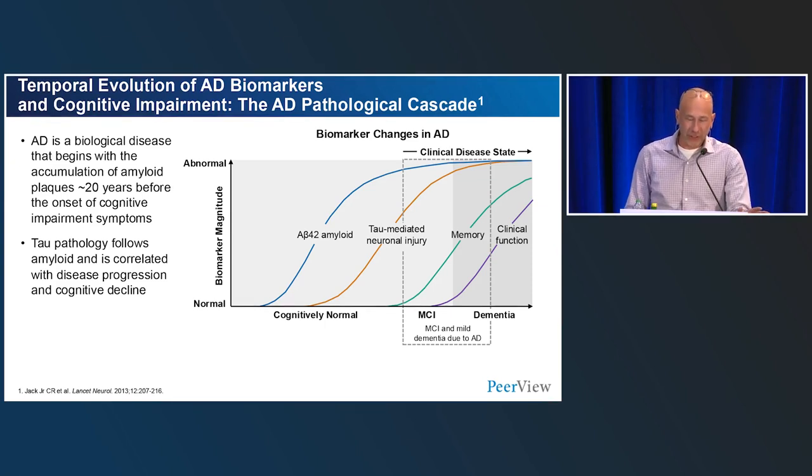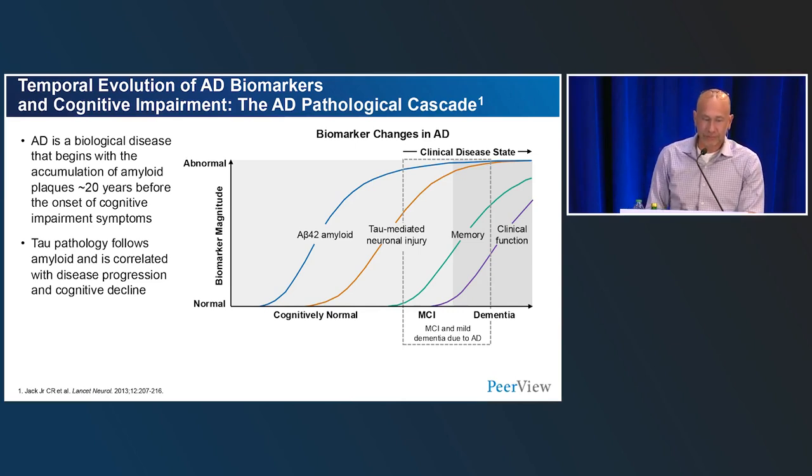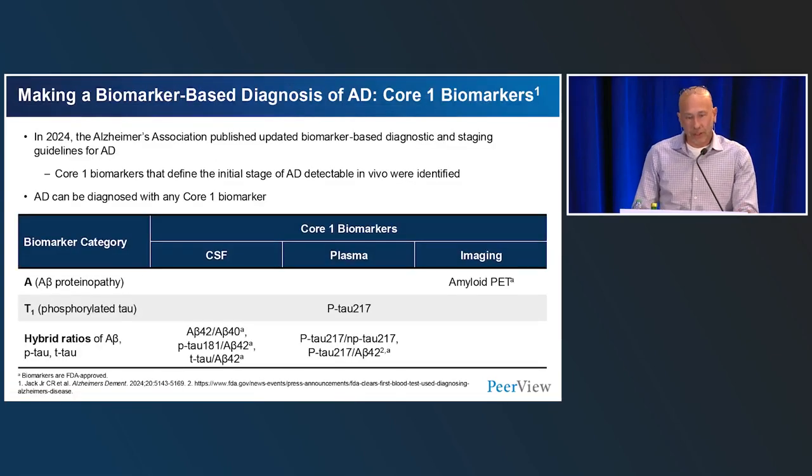I did not coin that term, just in case you're wondering. But before we get to this tau problem, if we can intervene and hit this amyloid, we're probably going to do a better job of saving neurons. So I'm going to introduce the biomarkers.